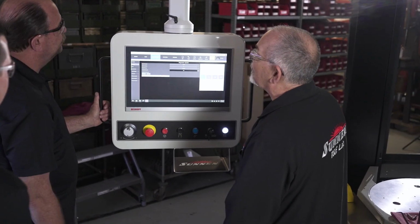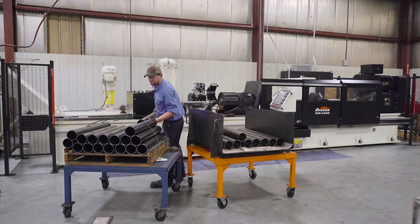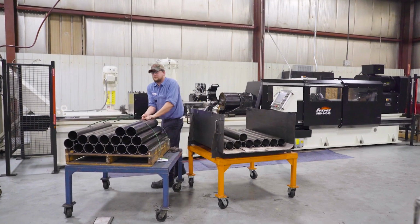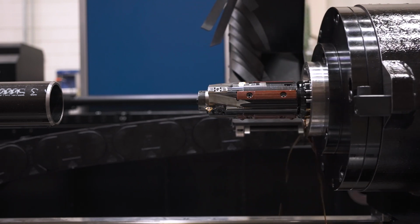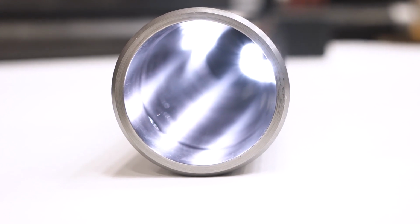Our software development teams write the programs that go into our custom-developed control systems, making Sunnen machines simple to run for even the newest machine operators. Each machine requires special tools and abrasives, which we also engineer and manufacture here at Sunnen, and our employees are at the heart of making this all happen.